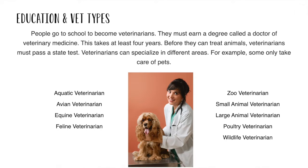People will go to school to become veterinarians. They must earn a degree called a Doctor of Veterinary Medicine. So basically, after that 2 years of college for your associate's in veterinary technology, next you would go to school to get your bachelor's, which takes about another additional 2 years. And that one really depends on what you're wanting to major in. So it could be anything like animal biology or zoology. But after that, you're able to go for an additional 4 years to get your doctorate in veterinary medicine.